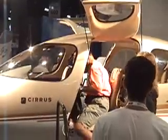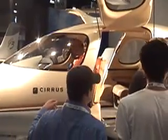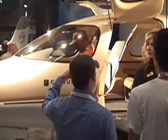Cirrus is targeting a cruise speed near 300 knots for the 5 plus 2-seat jet and has a certification target of 2010.